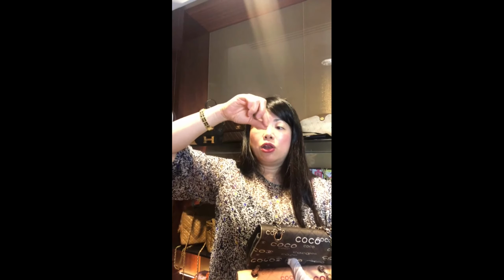Kels asked, does the Neverfull have its pouch? This one does not have its pouch, I'm afraid. But it has the long strap inside where you can attach an additional pouch if you wish.